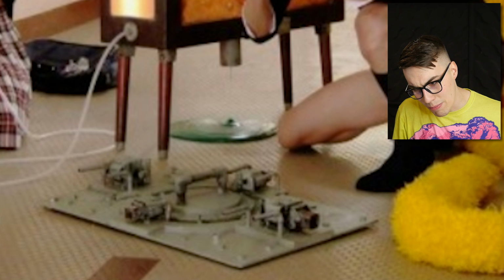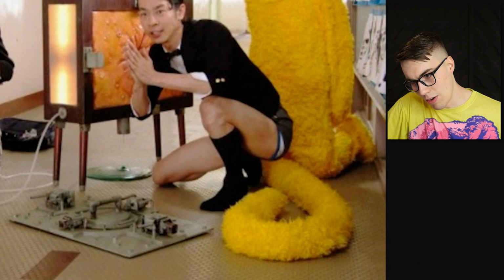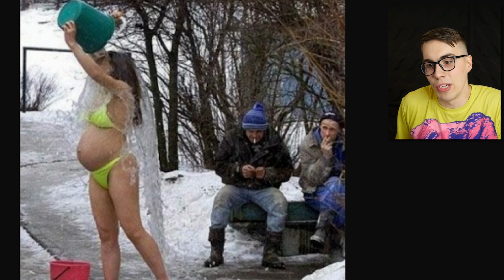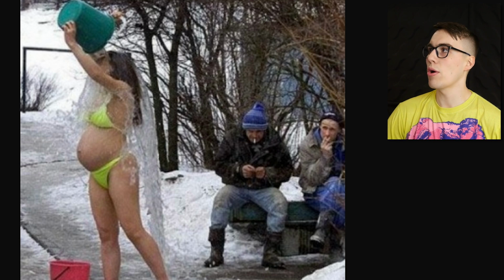It's a girl with her belly button hooked up to some sort of box with lights in it. I don't know what the hell is on the side of that box. There's some sort of thing down below as well. And there's some sort of big bird ass looking dude with I don't know what coming out of him. Oh, what? Is there something so unexplainable about a pregnant woman in a bikini giving herself a shower in the winter while two people smoke next to her? No, there is not. It's totally normal.